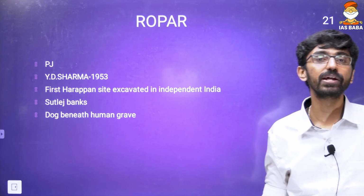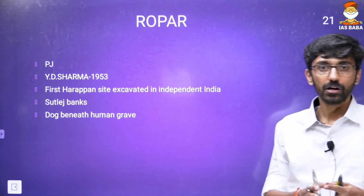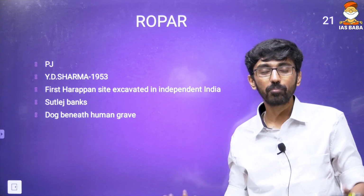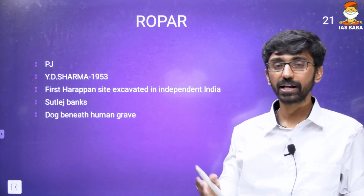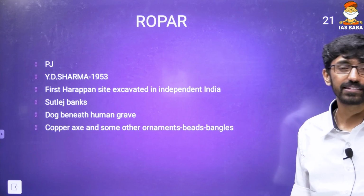Like we talk about joint burials, pit burials, coffin burials also. The Harappan people probably believed in the afterlife. They buried dogs with their masters, that evidence is there. And copper axes also have been found.